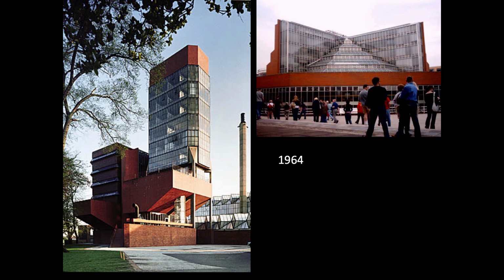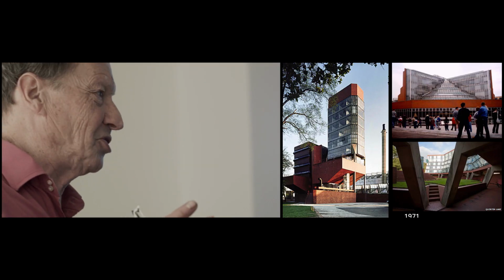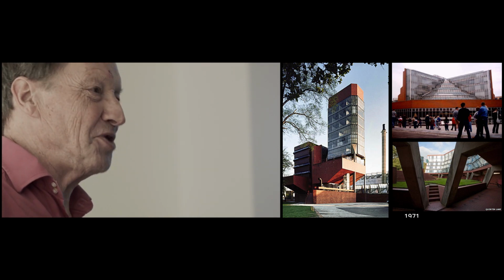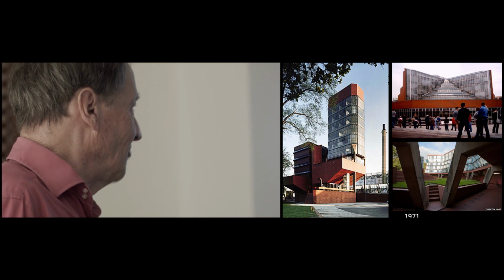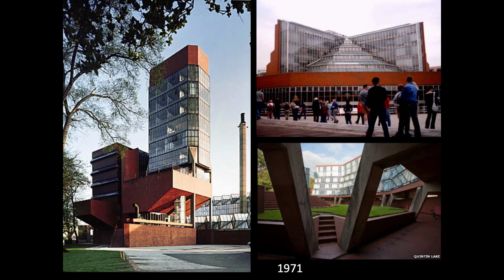And then the Flory building in Oxford, which is pretty strange, actually, as a building. It's got some really nice things about it. It was extremely badly built, and was being extremely badly built when I joined the office. And it's had various ups and downs since. I think it's had a major investment recently.